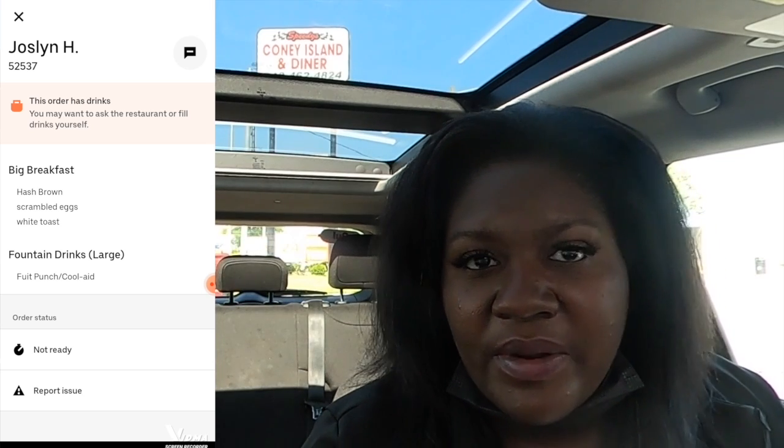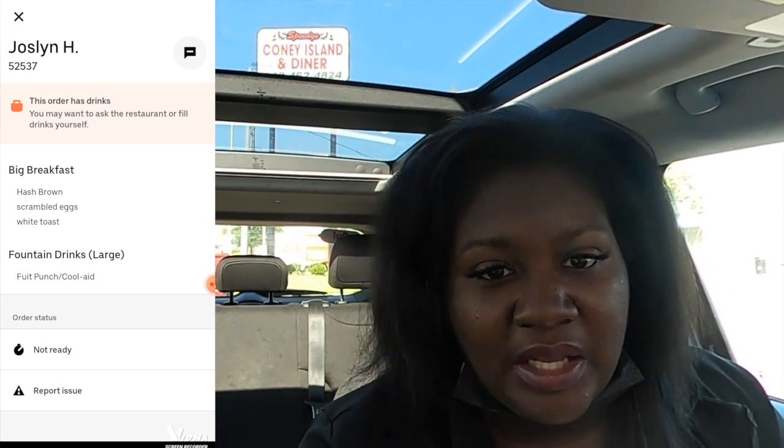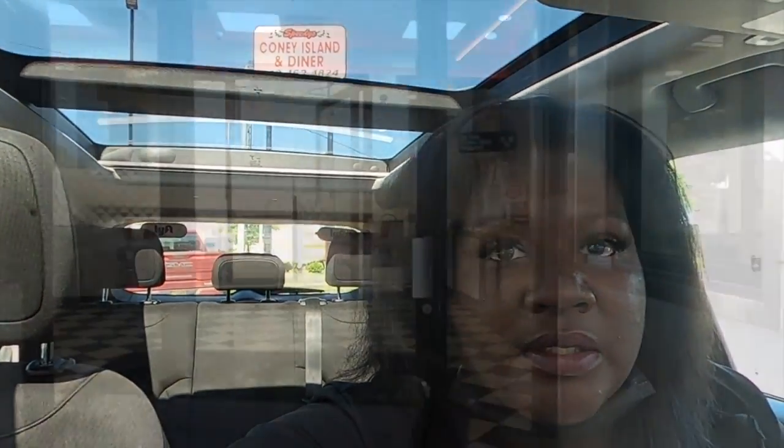You cannot open the bag or anything, because it will be stapled. So the only thing you're really going to be concerned about as a missing item at this point is whether the drink is in the bag or on the side. And that's pretty much it. So down there where it says start delivery, once you get the order, that's where you'll start. All right, now let's go inside.